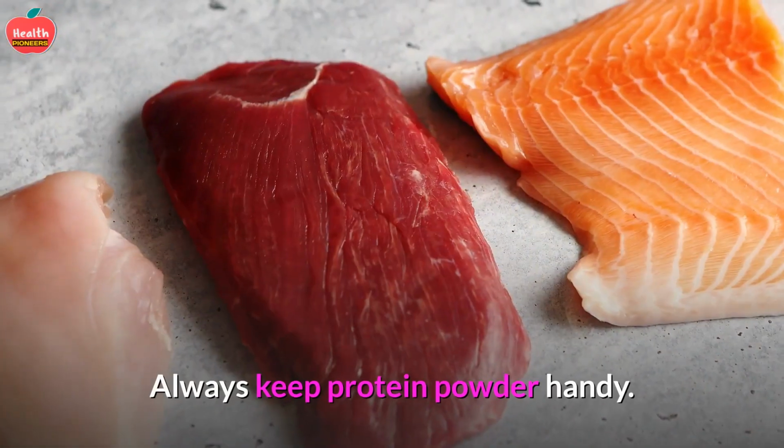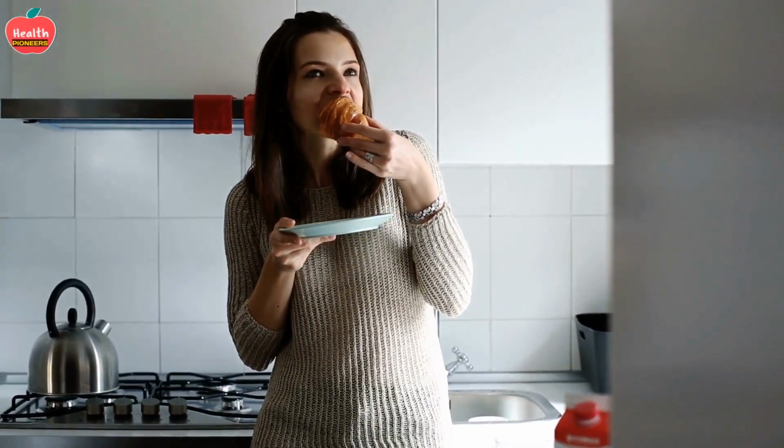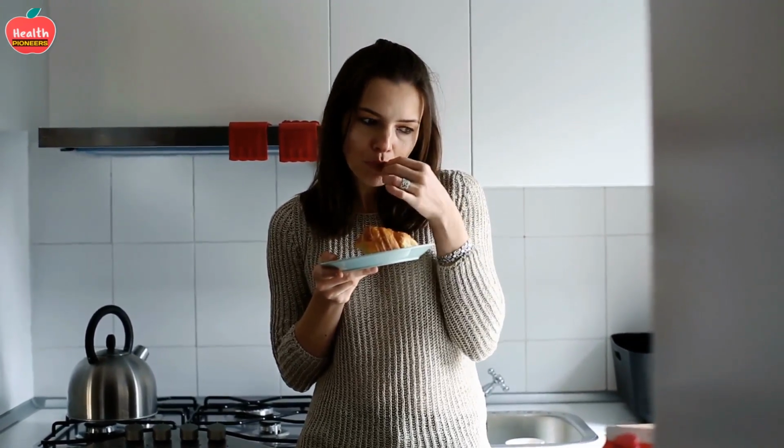Always keep protein powder handy. I always keep a mini Ziploc of high-protein, zero-carb powder in my purse to make sure I'm never hurting for my post-workout recovery, or a healthier snack choice at work.